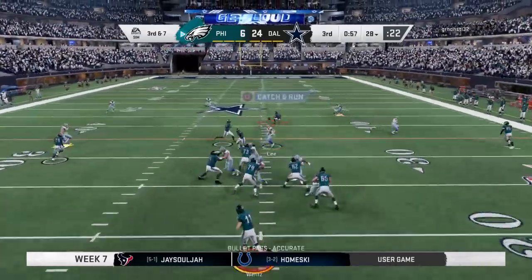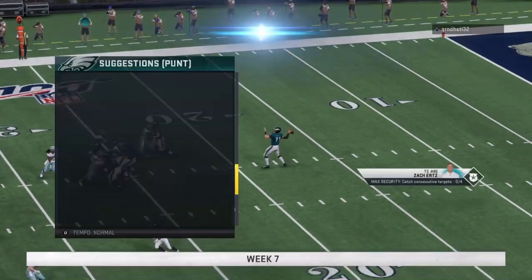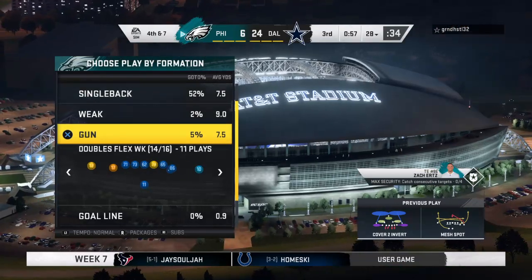From the gun on 3rd down, Wentz. And that is incomplete. This has kind of been the story all night long, hasn't it? An inability to really get much done on 3rd downs, and it's costing them.